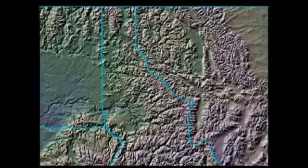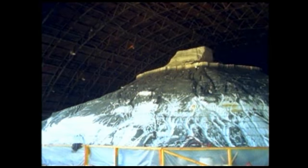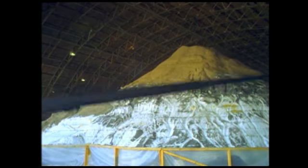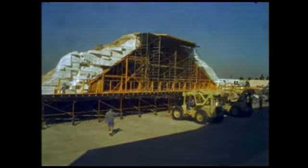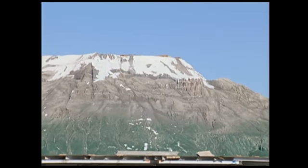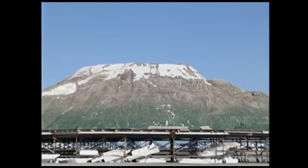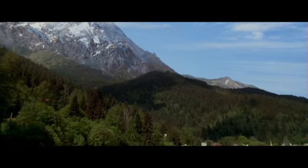The exteriors of the town of Dante's Peak were filmed in Wallace, Idaho. The peak itself was a 100-square-foot by 35-foot-tall structure, built on a soundstage in Los Angeles. They filmed it outside against the sky so they could digitally insert it into the film later. With that, we get some really impressive composite shots like this one. The peak in the background, the town in the foreground, and then they added the balloon in to give it some depth.